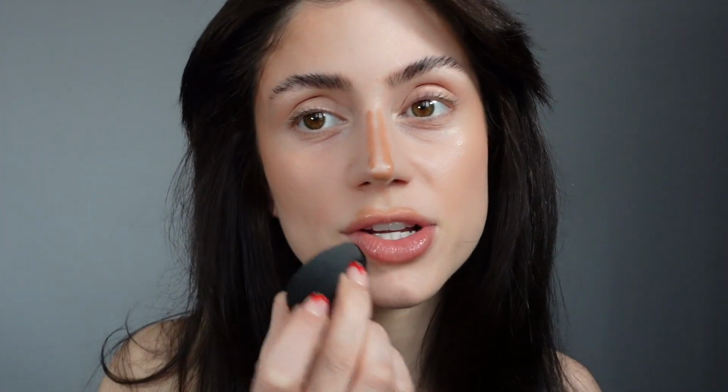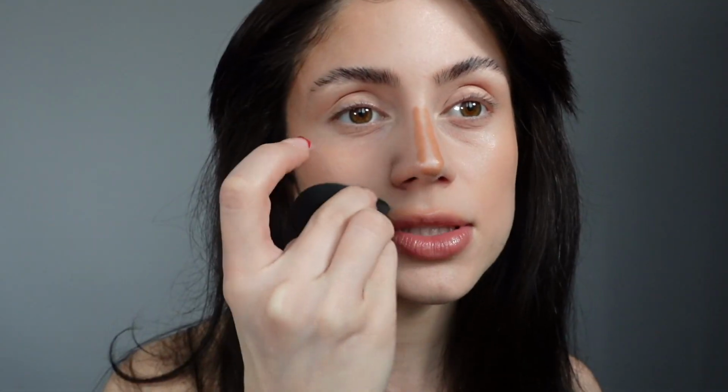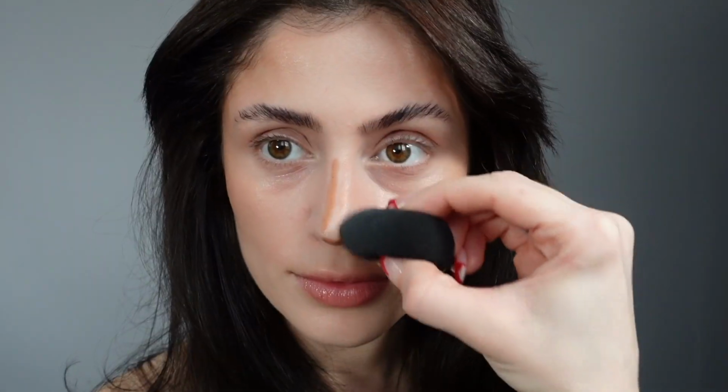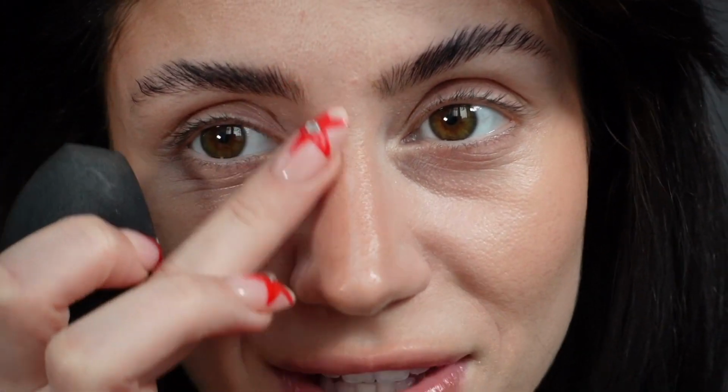I know it's so not satisfying that I'm not using a brush for any of this, but when I say full face of Milani only makeup, we're doing only Milani. I'm not gonna cop out and use a brush from another brand. I'm gonna leave the front over here not super blended out, because I do still wanna keep that line, but blend it out with other products later.